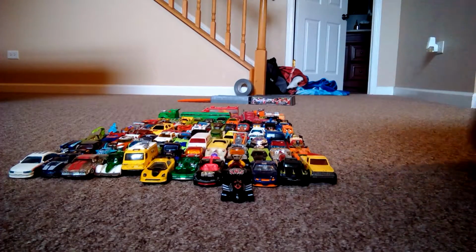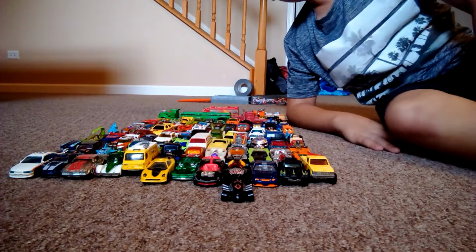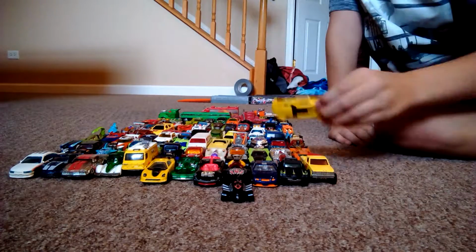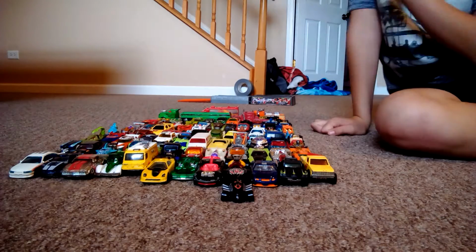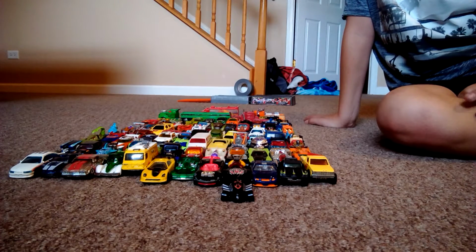Of course there will be more cars in the future, because they're pretty cool. But I will show you the best cars in order from 1 to 4. Maybe this guy. Who's that? And it is... I forget who it was.